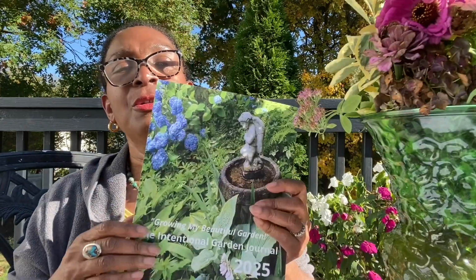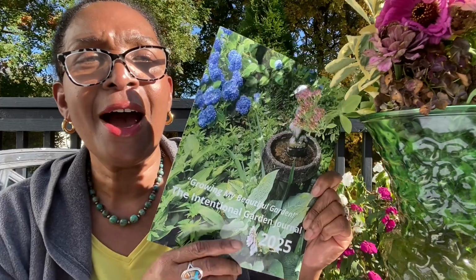I have created my own journal because now I want to share what I've learned with you. This is my intentional garden journal of 2025. This is what it looks like, and this is a picture of my garden, which just to me exemplifies peace and serenity, because that's what I consider my garden to be, my place of therapy, my place of contemplation and prayer and serenity. And that's what I've created in my garden.